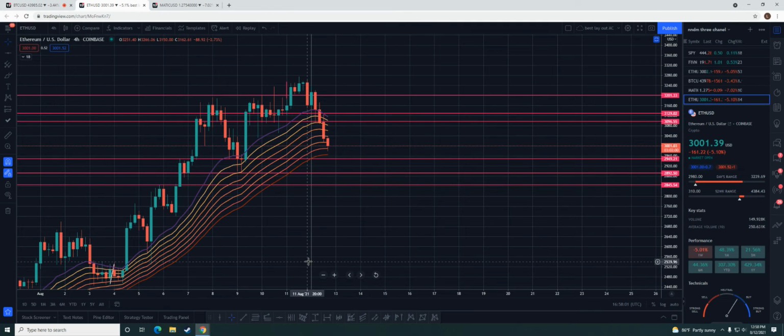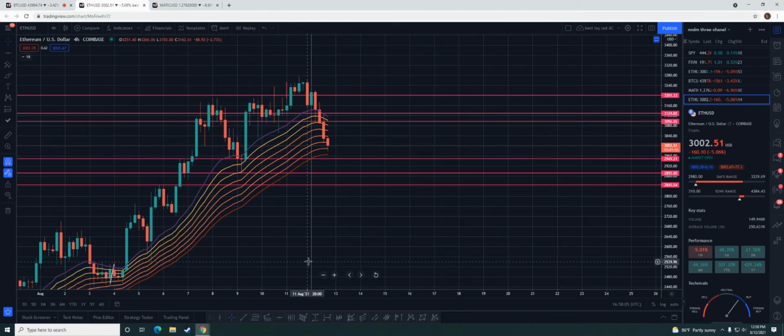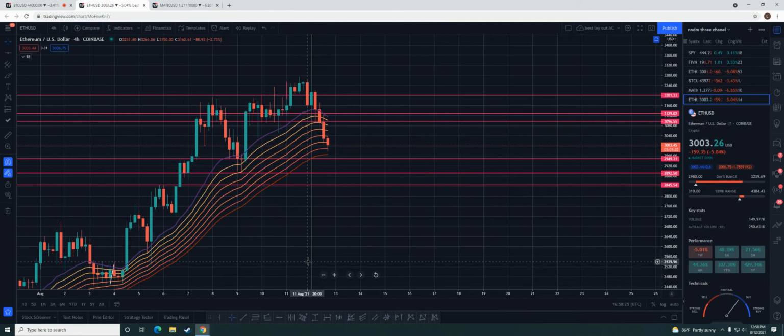All right. Long term, of course, I love Bitcoin. I love Ethereum. I love Matic. I love Solana. I love a lot of these coins long term. Okay. I think they're going to be great long term investments. But short term, this is what we're looking at. And if you can make money and buy back cheaper and just keep gaining these coins, that's what I like to do. Okay. That's just me.